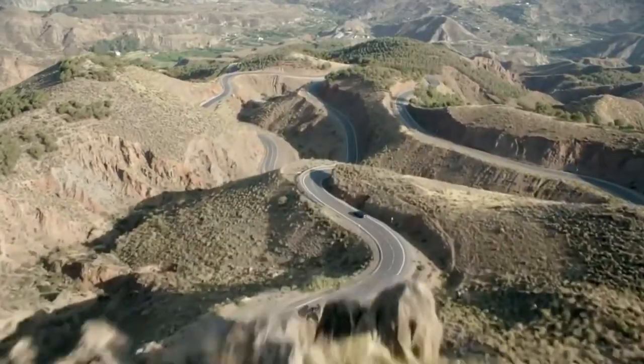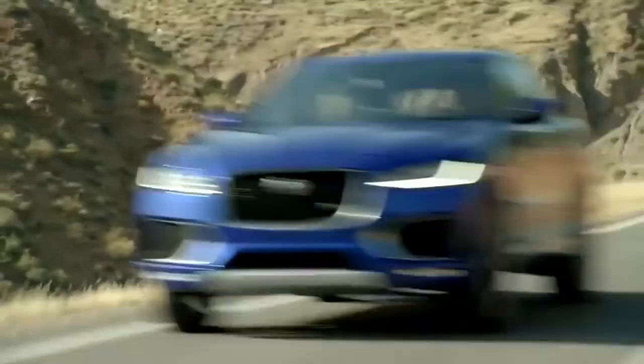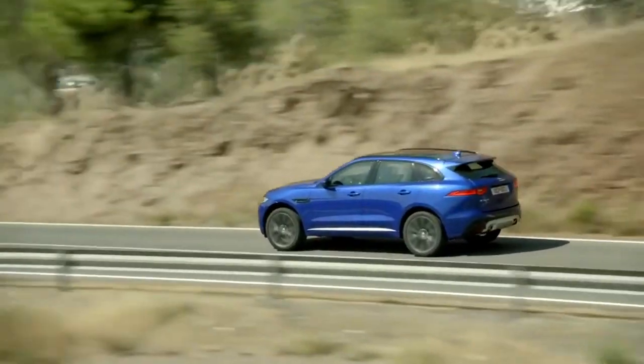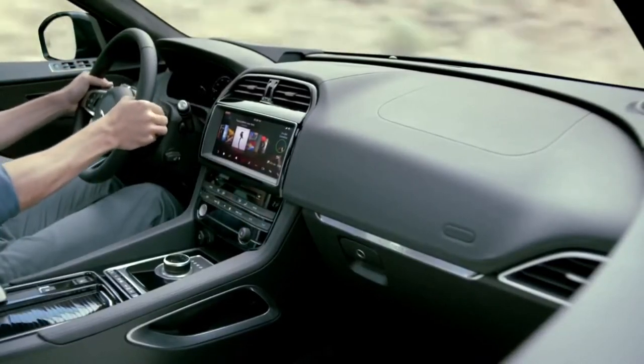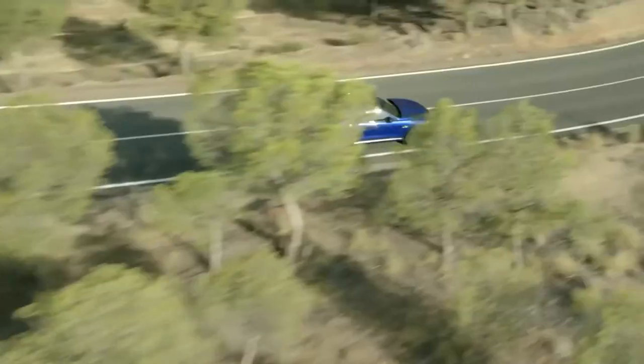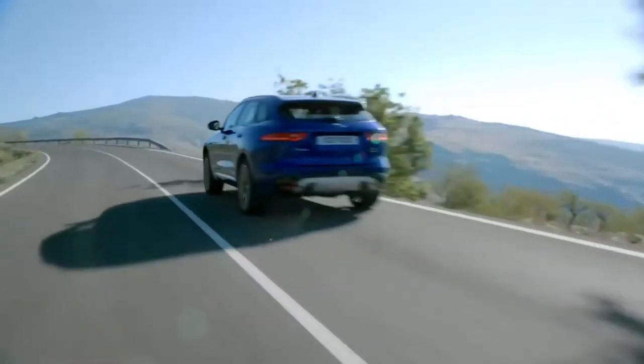The all-new F-Pace. Jaguar's ultimate practical sports car. Exhilarating performance. Contemporary luxury. Clever practicality. And the DNA of Jaguar's F-Type sports car.